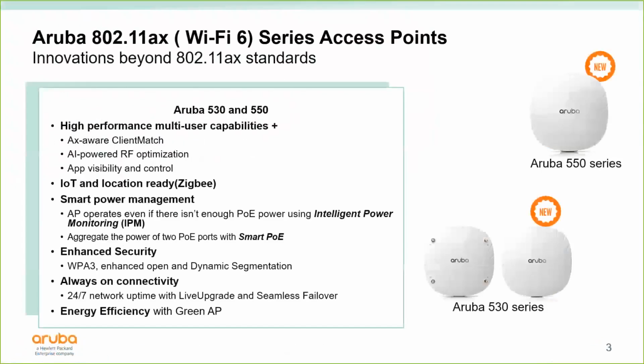All right. So first thing we have up here are the new access points, the 530 and 550 series access points. These are going to be 802.11ax or Wi-Fi 6 access points. Now, for those of you that are following 802.11ax and Wi-Fi 6, you will be aware that these are not available as client features yet, but those clients will be coming. So if you're looking to future-proof, the 802.11ax or Wi-Fi 6 access points are going to be a really good option for you. So what are some of the cool new capabilities coming out of these?